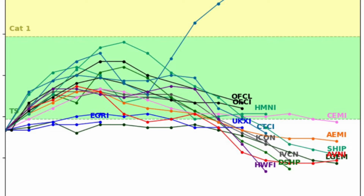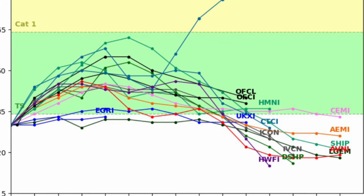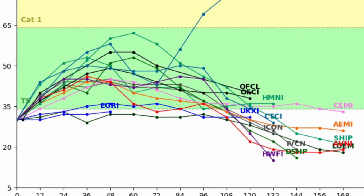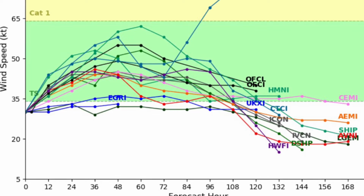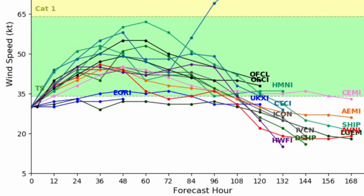Hello, and we are looking at the intensity guidance, and it goes up to a strong tropical storm. Only one model shows it becoming a hurricane, the COTI model, which the past several years has been really overestimating storms. But still, it is going to be a moderate to strong category tropical storm.